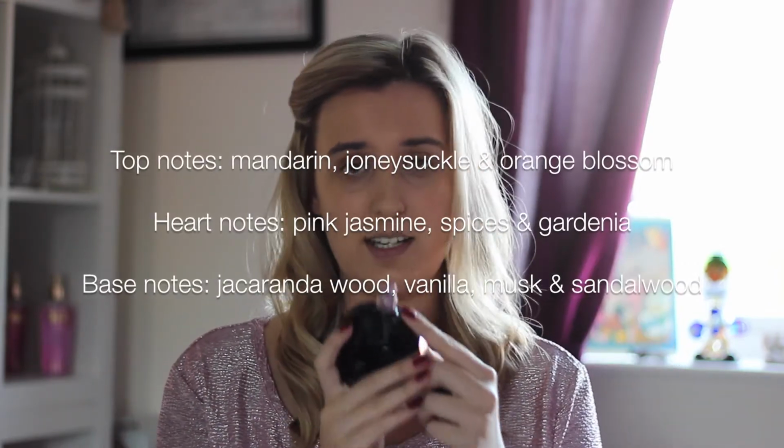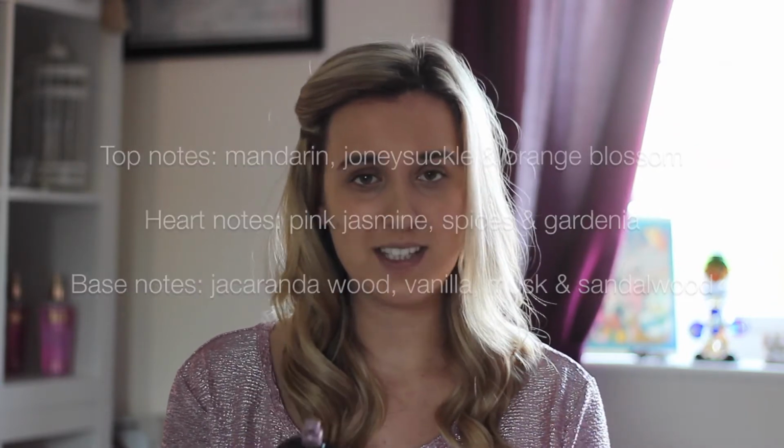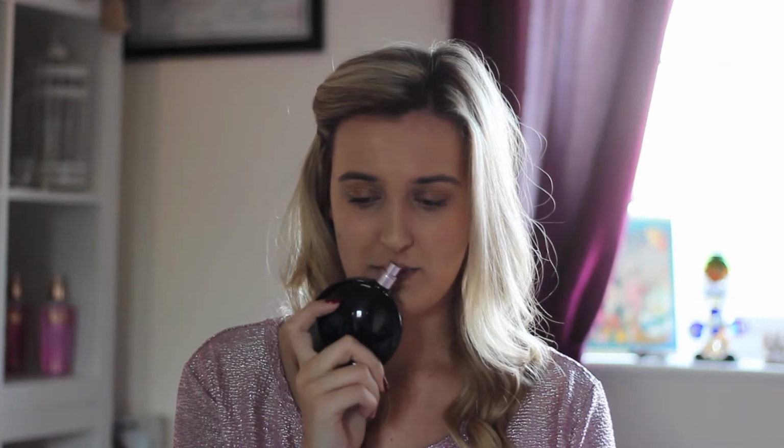But it is really nice. If you like strong, I wouldn't say it's musky, but I'm not very good, but you will have seen the notes. And then just go and smell it if you get a chance. It's in Boots, Debenhams, Superdrug, everywhere. Just go and smell it. It's really nice. So that is one that I reach for.